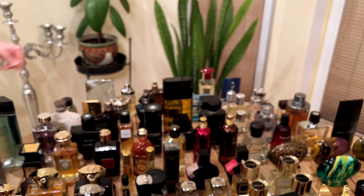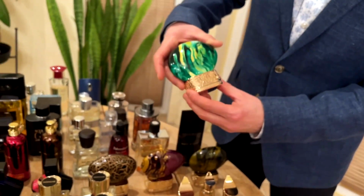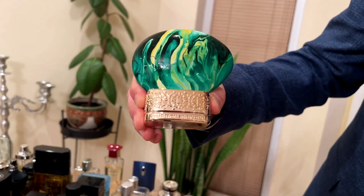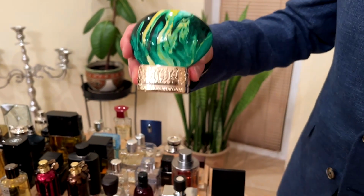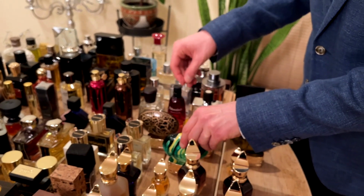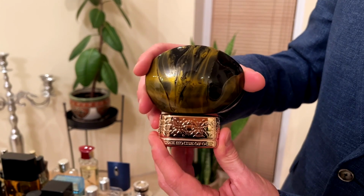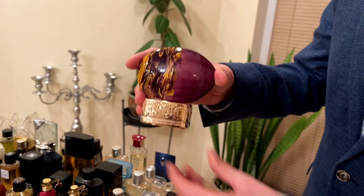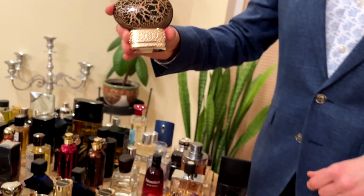Well, the next will be four fragrances from the house of Oud. Look at this bottle, it's absolutely mind-blowing. These colors are so beautiful. It's Cypress Shade, and I love this fragrance also. It's very beautiful. The next from this house is Daisy Delight, the most gourmand fragrance I have ever tried. The next one is Grey Pearls. The next is Blessing Silence.